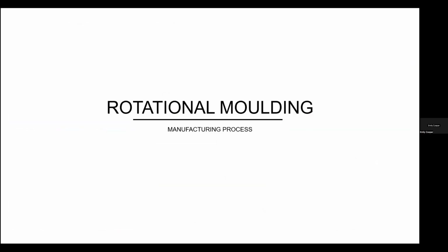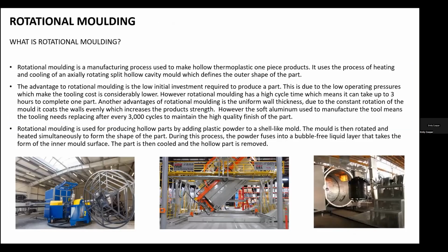I've got a quick bit about rotational molding as well. Cool. To go through that. Okay, so rotomolding is very different from injection molding. It is still a manufacturing process for plastic, but there are a few differences. Rotational molding is used to make hollow thermoplastic one-piece products. It uses heating and cooling on an axially rotating split hollow cavity mold, which defines the outer shape of the part. When designing for standard single skin rotational molding, any detail added to the inside will not show on the design, so logos and things have to be on the outside.